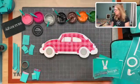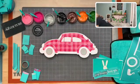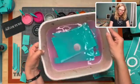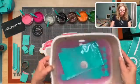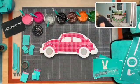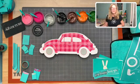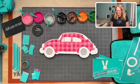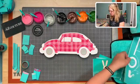Okay, this is going to my water bath. For those of you that don't know, let me just show you. This is my water bath. It is simply a container with water. It is from the dollar store, and at the dollar store they call it a dish pan, because maybe some people can wash their dishes in that. I can't. That would be a little hard.